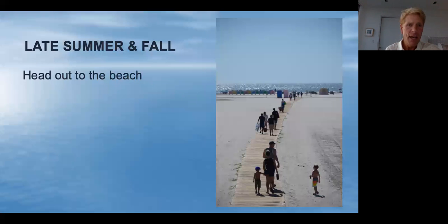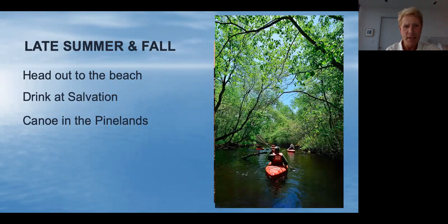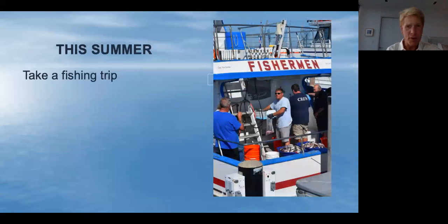So this late summer and fall, you can still head out to the beach, like this very, very wide boardwalk or beach in Wildwood. You can drink at Salvation Bar on top of the Asbury Park Hotel. You can canoe in the Pinelands, which I'm going to be doing tomorrow at Double Trouble State Park. You can grab some frozen custard at Coors Ice Cream. Or you can take a fishing trip right off here at Atlantic Highlands.